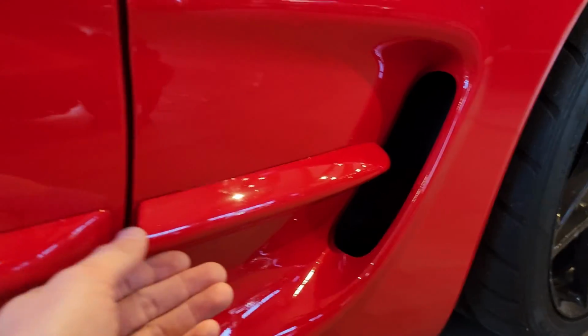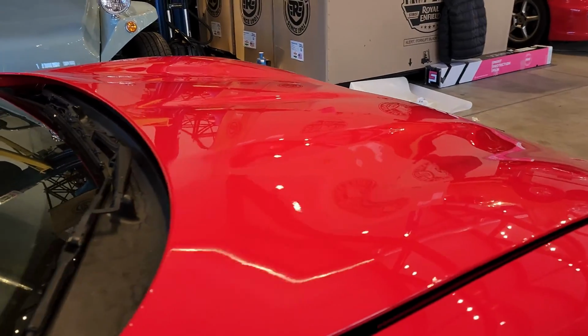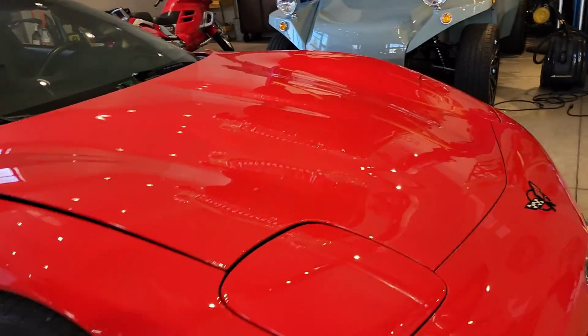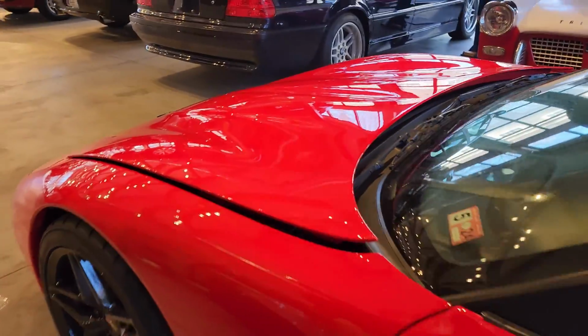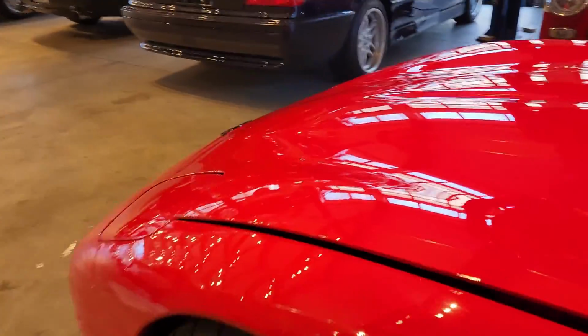And then we get to the hood, and just look at the hood. It is ridiculous, the amount of gloss. I actually have a lot of professional detailing experience. I've done it for many years. It's really a passion of mine, and this film is just insane, the amount of depth and gloss it provides.